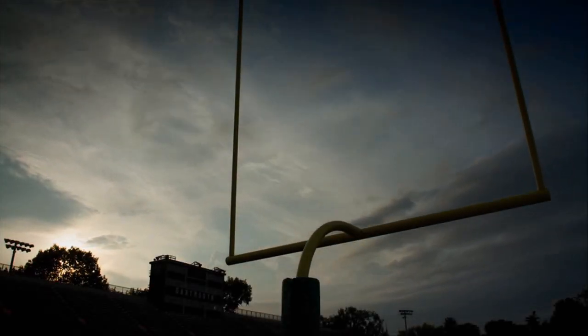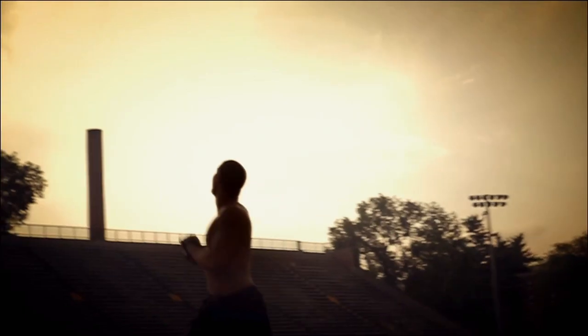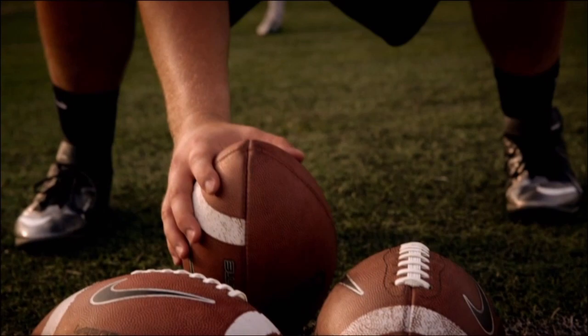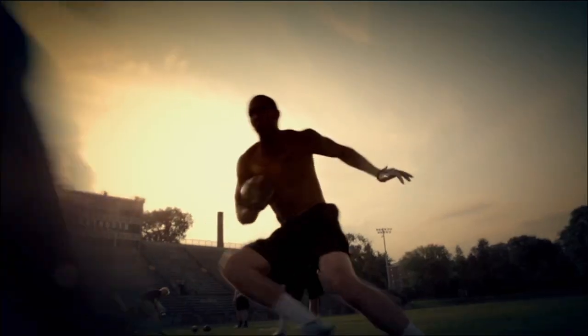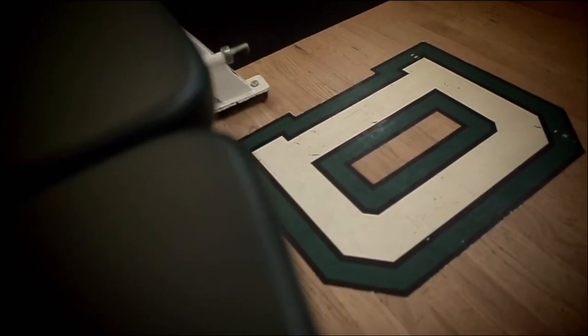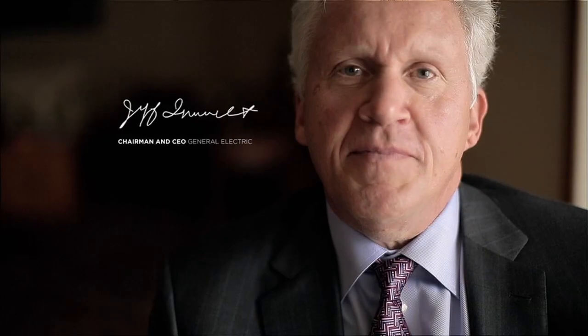When I daydream, I don't think about PowerPoint charts. I daydream about football. It's such a beautiful game. It's this massive array of strategy, competitiveness, athleticism. So when you ask what a CEO does, drives performance, knows how to develop other people, and how to set standards, all three of those things come back to what I learned when I was playing football. I'm Jeff Immelt. I'm chairman and CEO of GE, and I'm a football player.